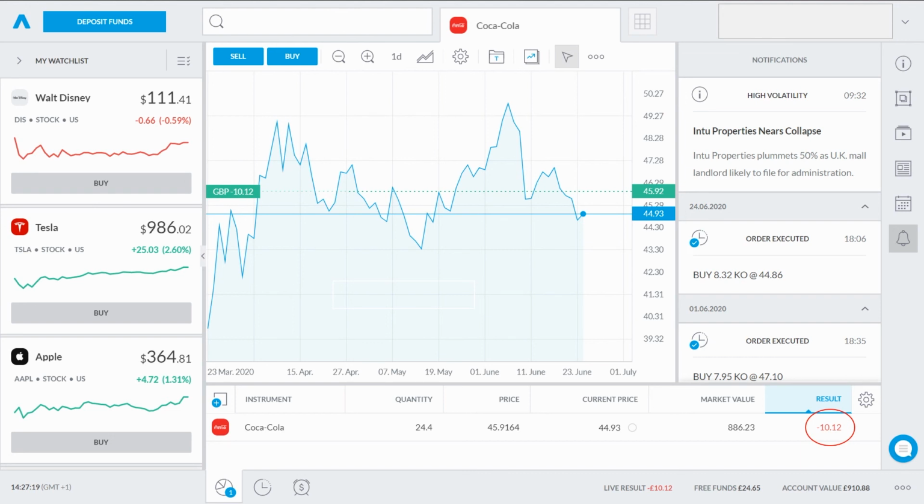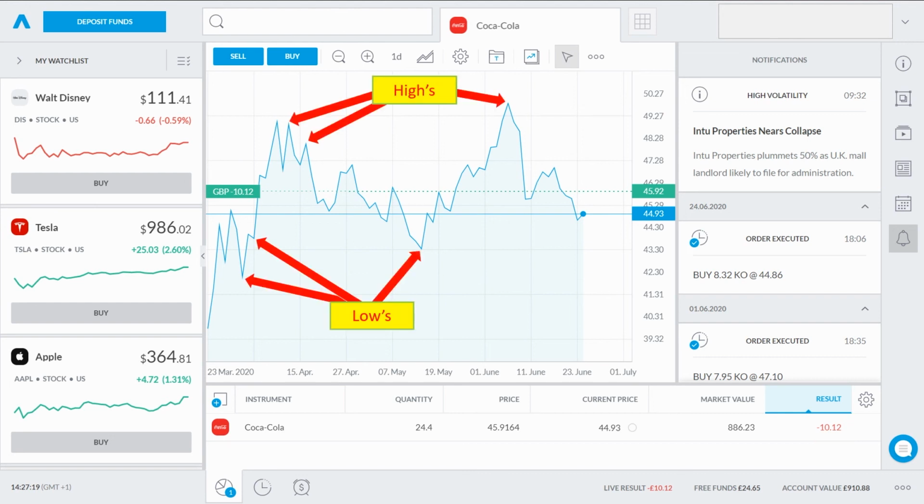So what you need to understand is that timing the market is very, very difficult. What really matters is the time held in the market. That is the most important thing. For people that try and time the market, buying at the very lowest and selling at the very highest, even the most experienced people can't do that.